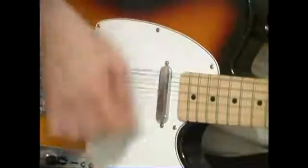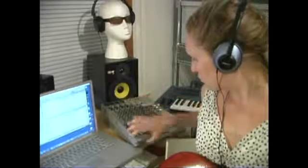Effects are wonderful tools if you use them correctly. They can help bring out certain instruments, particularly vocals. But if you overuse effects, you'll get the opposite of what you want. Your sound will be muddy and vague. The trick is to figure out what needs effects and what doesn't.